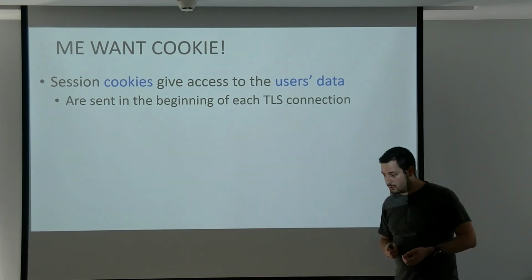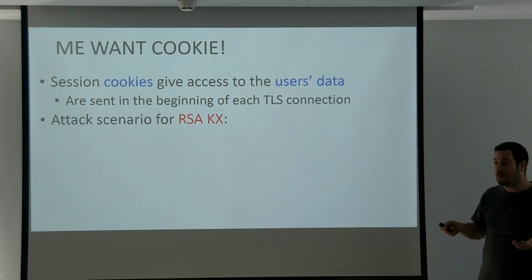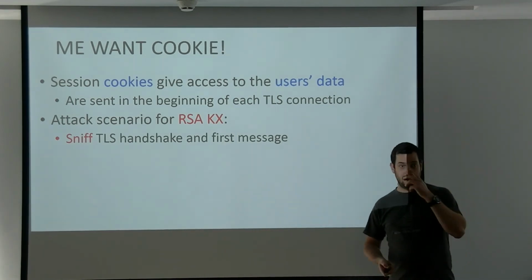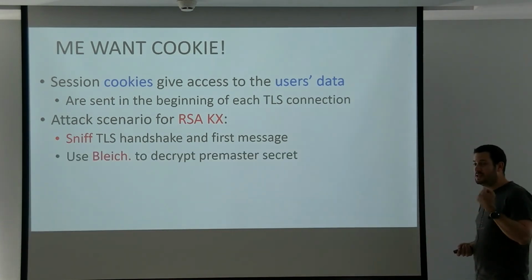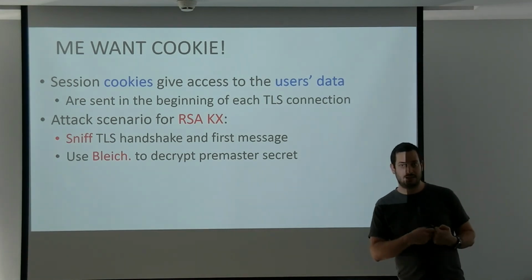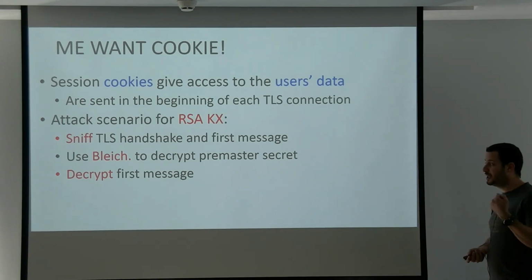OK, so if we want to get cookies when someone is using RSA key exchange, the scenario is relatively simple. We're going to record or sniff the TLS handshake between the client and the server, and the first message that is sent by the client. Then we use this Bleichenbacher type of attack to decrypt the pre-master secret that is sent in the handshake, and then we use it to decrypt the first TLS message, and we get a cookie.